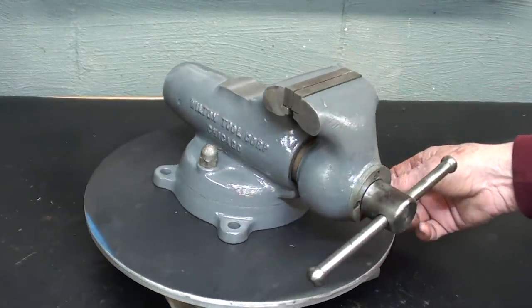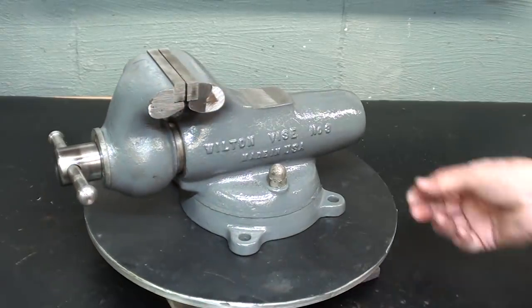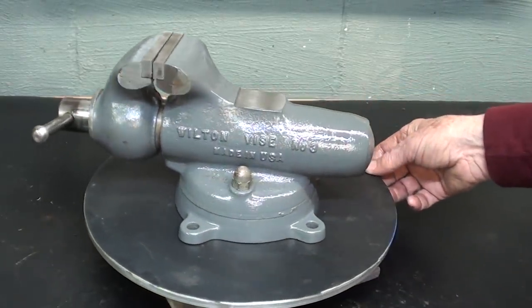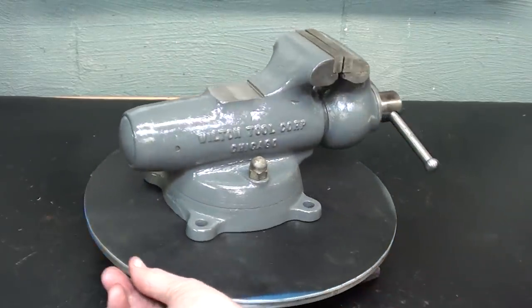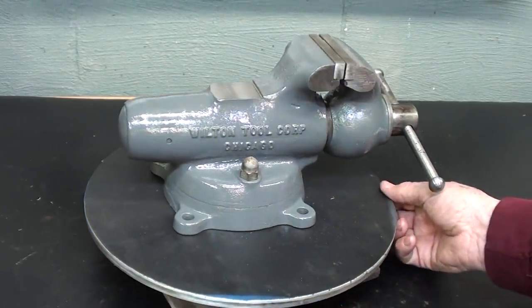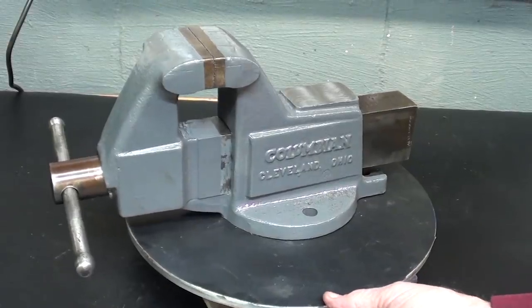So what'll it be? A Wilton? Available, of course, in many different sizes. American made. And I believe they're still made in America. I hope they are. Or Columbian.